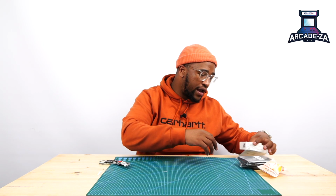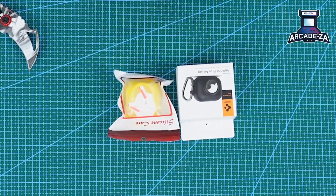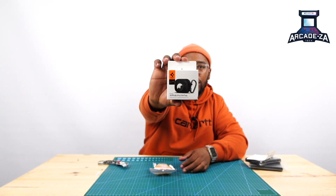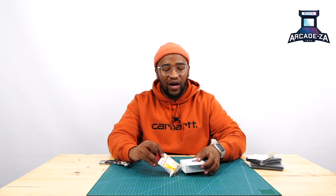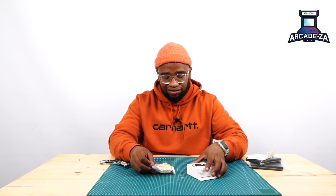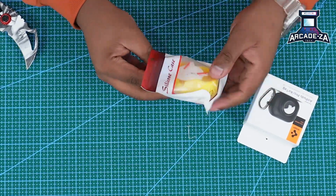Moving on. Okay, so these two things right here are silicone cases for AirPods. They are AirPods silicone cases, as you can see. So here's the thing. One for my girlfriend and one for myself, obviously. I'm starting to explain this because I just realized something a couple of days ago, when I already bought these things.